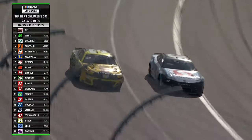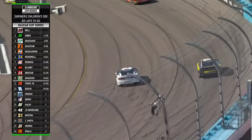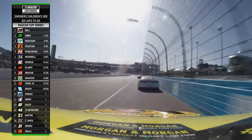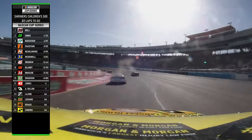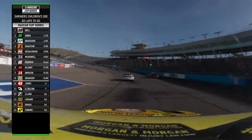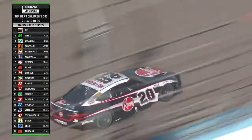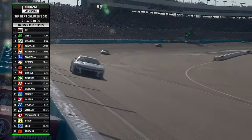So not a happy ending for Joey Logano, who will finish 34th today, out of the race at lap 205. John Hunter Nemechek continues, and he is 26th, one lap down. That was definitely one of those situations that was misjudged, but he got into the back of Joey Logano pretty hard and turned him around. Thanks to Bob Pockrass for getting that sound with Logano.